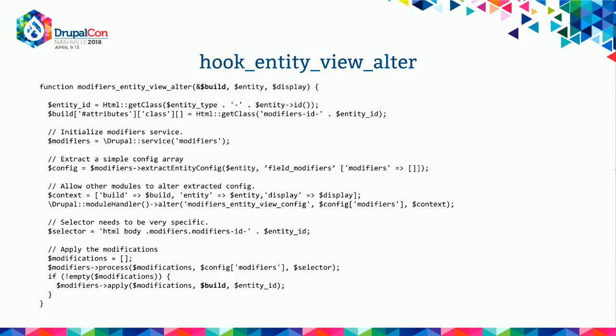With a selector, you can theoretically target any div on a page or anywhere where you can select that particular HTML element. And this, at its heart, means that modifiers theoretically could be applied to the header or the footer or to teaser items or whatever. But in this particular demo today, I'm showing you how it applies to entities specifically.